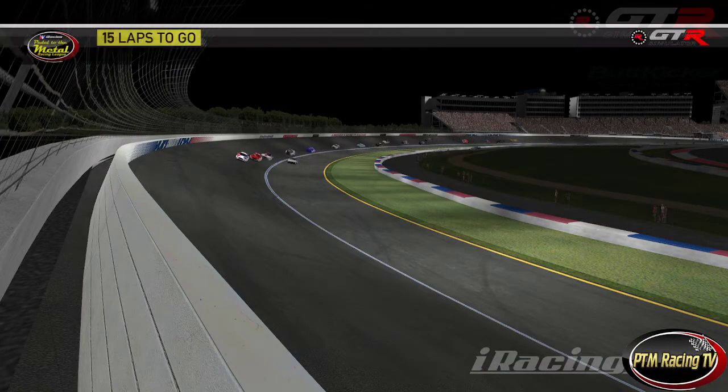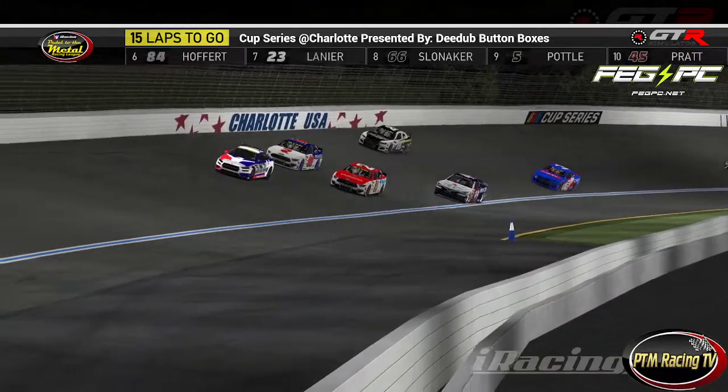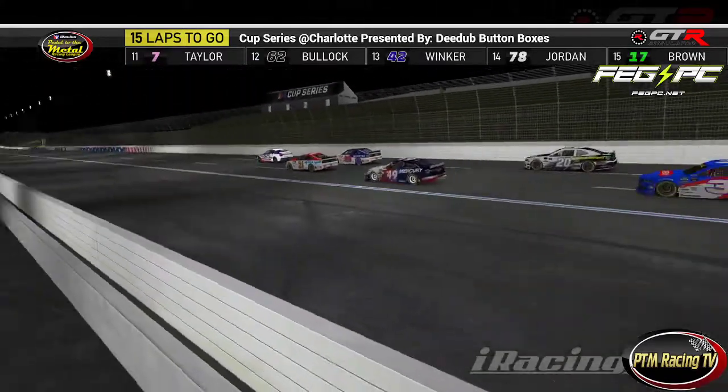So now, position is key, maneuvering is even more key. Which one of these drivers has this dialed in? Which one of them has everything figured out to a fault and to an extent?